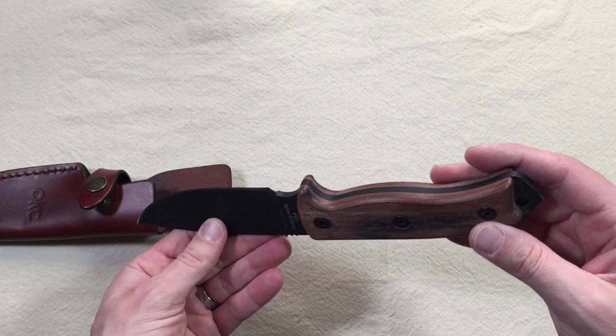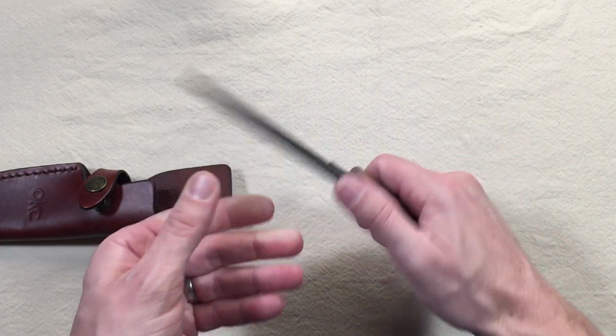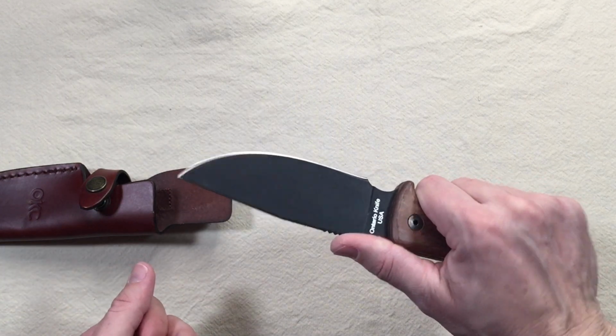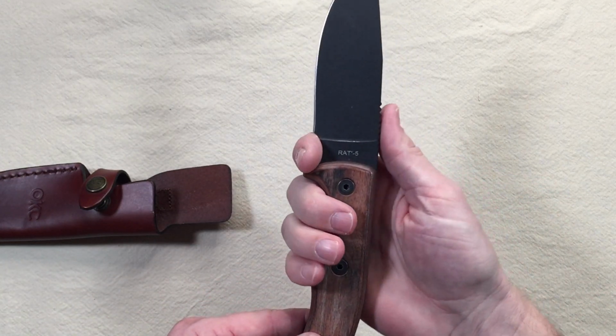I can use it for processing wood. I can use it for making fires. I can use it for building shelters. I can use it for a defensive purpose if I really needed to. Okay, I like the fact that it's got two different finger spots.